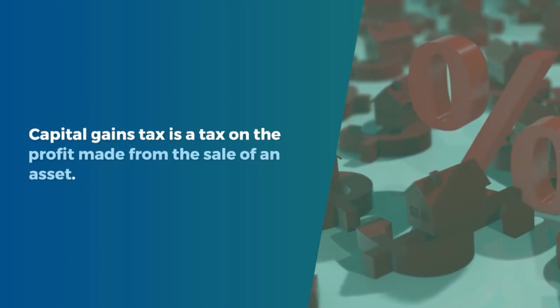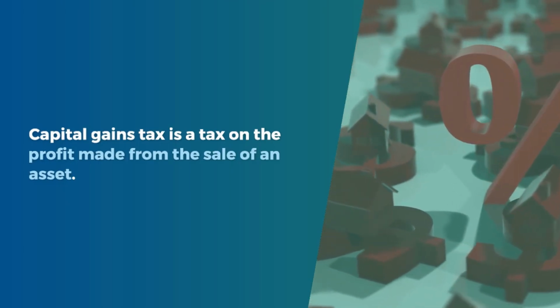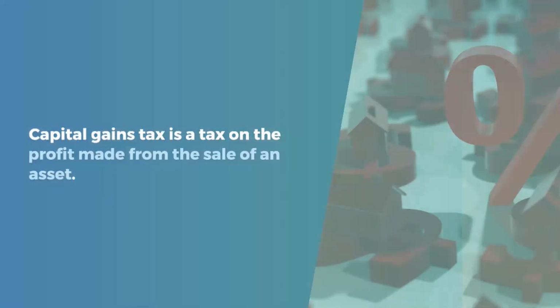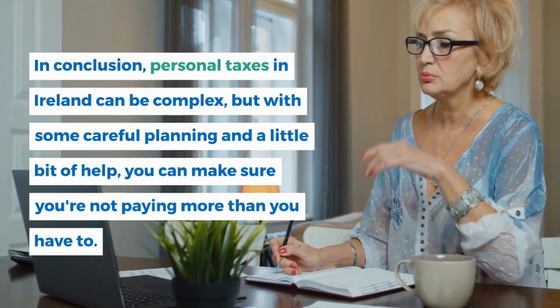Capital gains tax is a tax on the profit made from the sale of an asset, such as property or shares. In Ireland, capital gains tax is currently set at 33% for individuals and 25% for companies. However, there have been discussions about potentially increasing the tax rate for high earners. It is important to note that there are exemptions and reliefs available for certain types of assets, such as a principal private residence. Additionally, capital gains tax can be offset by losses from other investments. It is recommended to seek professional advice when dealing with capital gains tax in Ireland to ensure compliance with the law and to minimize tax liability.